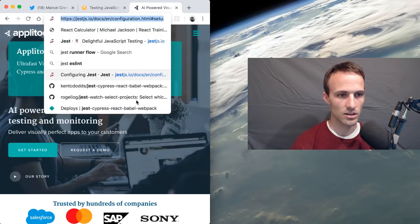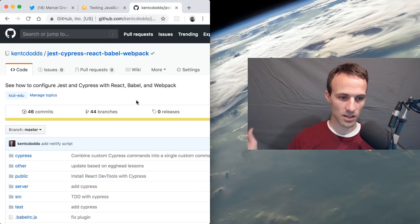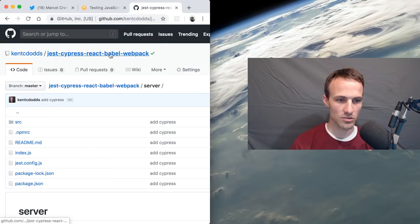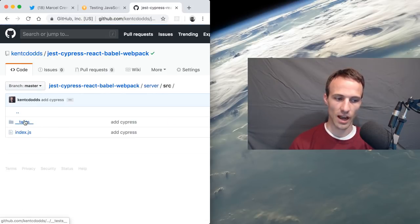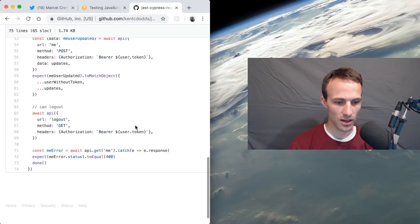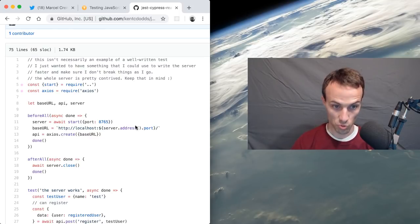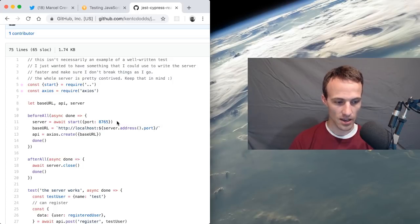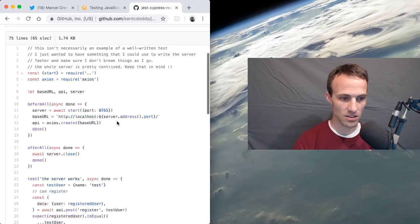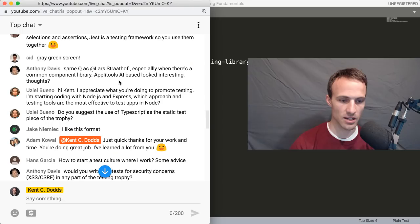So one of the projects, I've got several projects for all of these. One of them has a server aspect to it. It's Jest, Cypress, React, Babel, Webpack. And this one, it is tested, but I don't show these tests in the course. And they're only sort of an okay test. The server is really, really simple, so I wouldn't necessarily recommend testing exactly like this, but this is pretty similar to how I set up my backend tests. So you can look at this as an example.